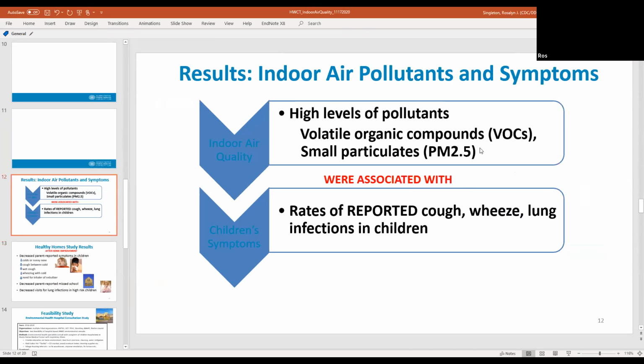We also were able to associate the high levels of pollutants that we found, namely volatile organic compounds and small particulates, PM 2.5, and their association with cough, wheeze, and lung infections in children. So they were associated with a higher rate of reported cough, wheeze, and lung infection.